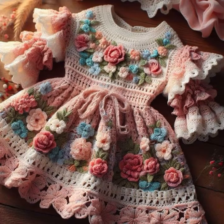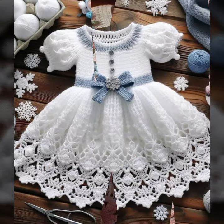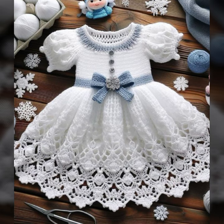If you want to buy these very beautiful baby crochet frock designs, then I will tell you some website names like AliExpress, eBay.com, Etsy.com and Amazon.